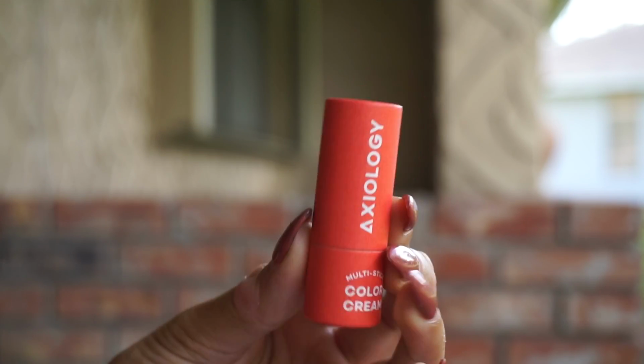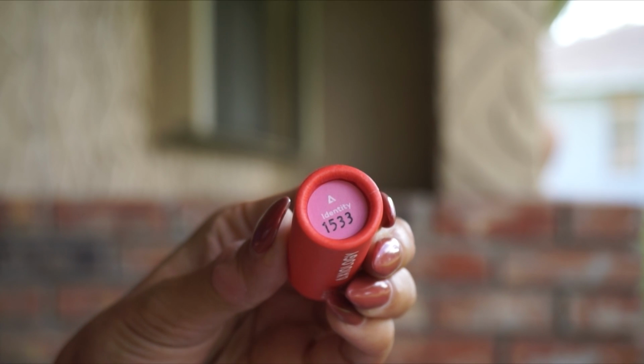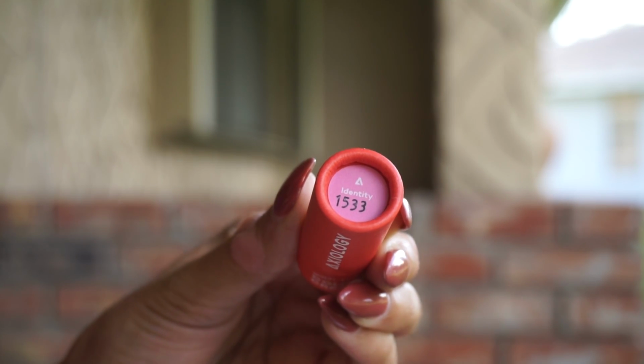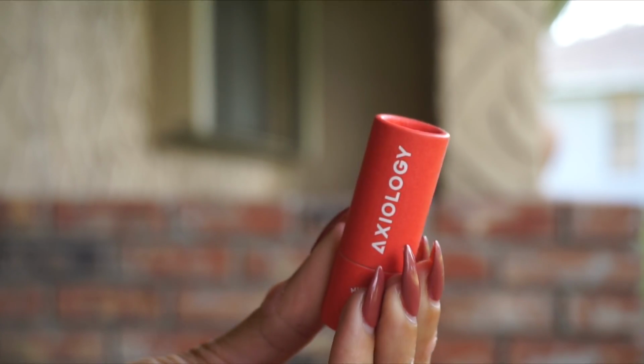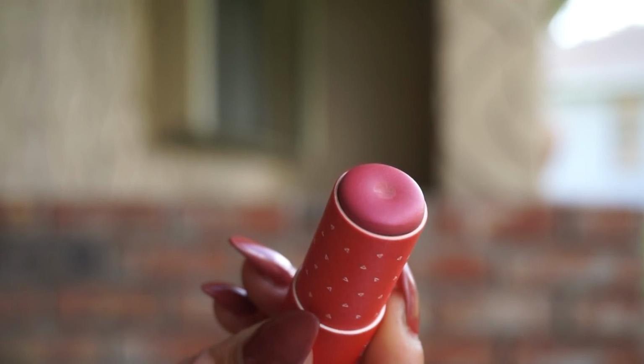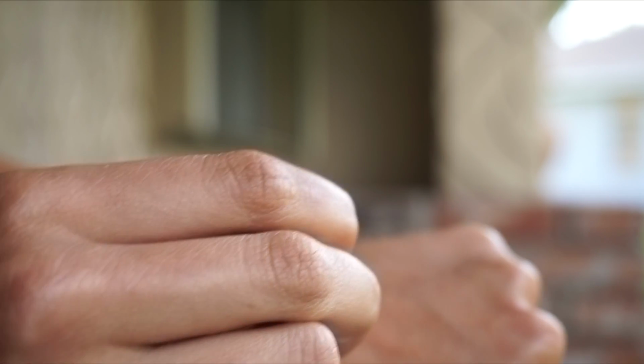So how the packaging looks on the color creams, it is this really beautiful strawberry red. You can see that it's all paper, so it is all recyclable. The shade name is going to be right here at the top with the corresponding color, which I love. That way you could put them all up in a little dish, and then you could choose your very favorites, because trust me, you're going to want a few of these.